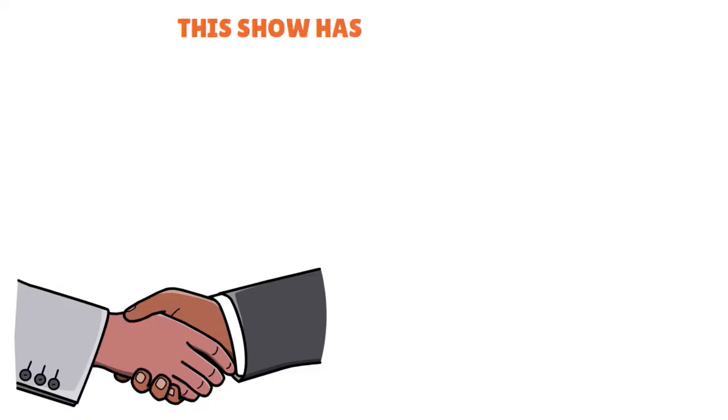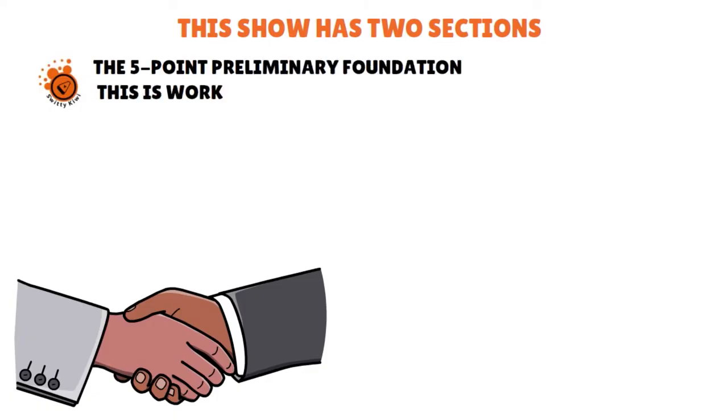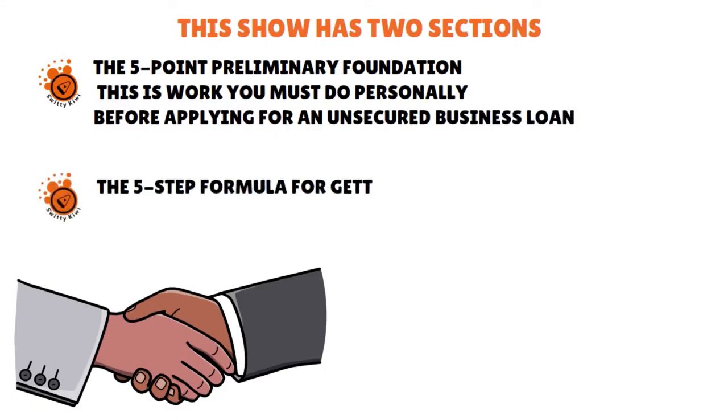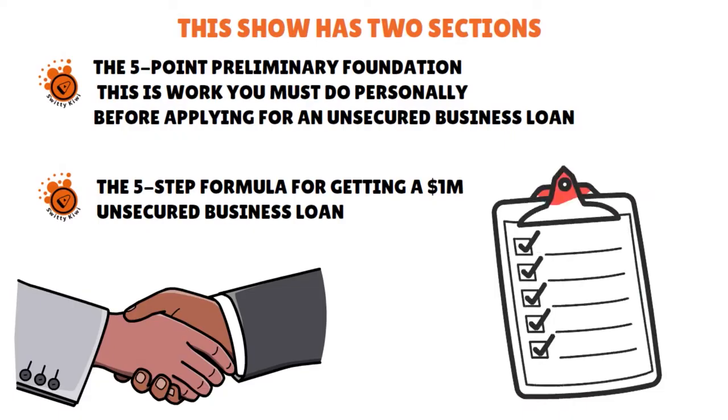Now, this show has 2 sections. I need to really break it down for you. First, we have the 5-point preliminary foundation. This is work you must do personally before applying for an unsecured business loan. And then the second part, we have the 5-step formula for getting a $1 million unsecured business loan. Before we talk about the 5 tips, there are a few things you've got to take care of. I call this the foundational requirements.